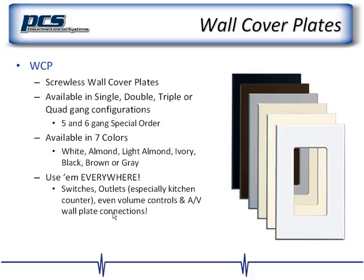We also sell the screwless wall plates, single, double, triple, and 4-gang we have in stock. 5 and 6 gang are special order. But if you're selling a switch, you've got to sell a plate. It's kind of like the French fries. You need wall plates. Very, very big profit item for you.